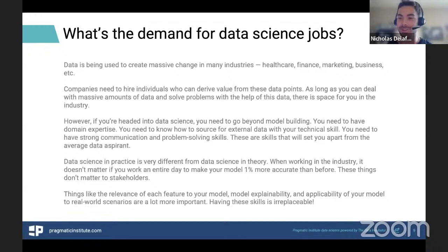So when working in the industry, though, it is very important to realize that data science jobs have a lot of data engineering baked in, and data engineering has a lot of data science baked in. And this is what's super interesting: you oftentimes find yourself doing both, which is quite exciting.